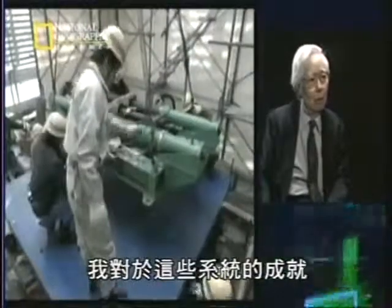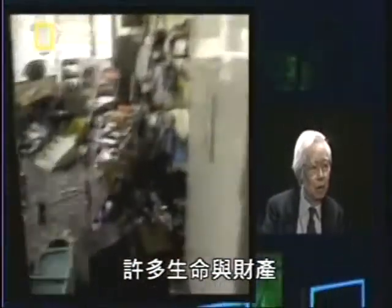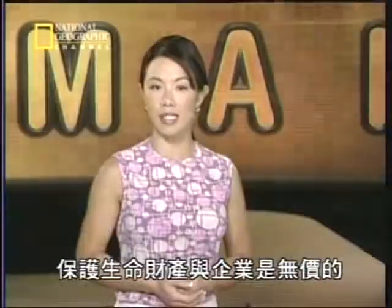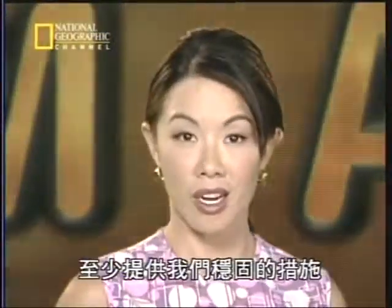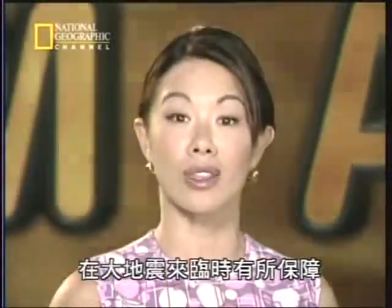I'm very proud of what we have achieved with these systems. We are able to save lives and property that would otherwise be lost. Protecting lives, assets, and business operations is priceless. While no building is impervious to the forces of nature, Dr. Kobori and Dr. Kelly are at least providing us with a solid insurance policy against the big one.